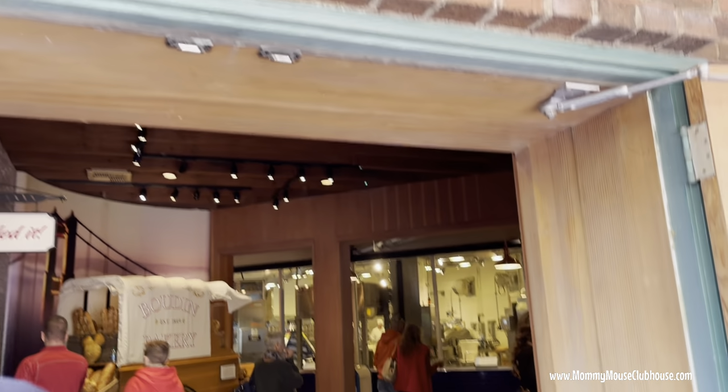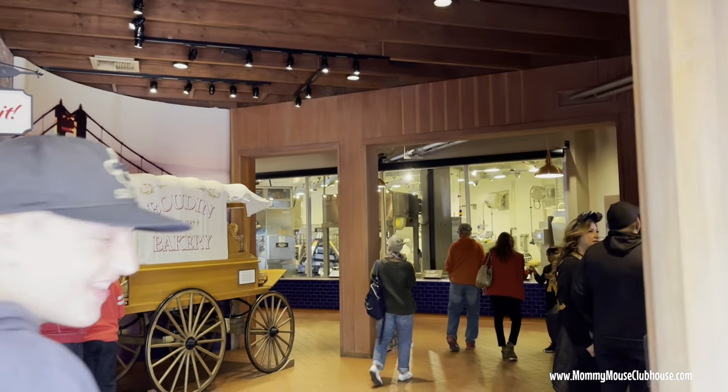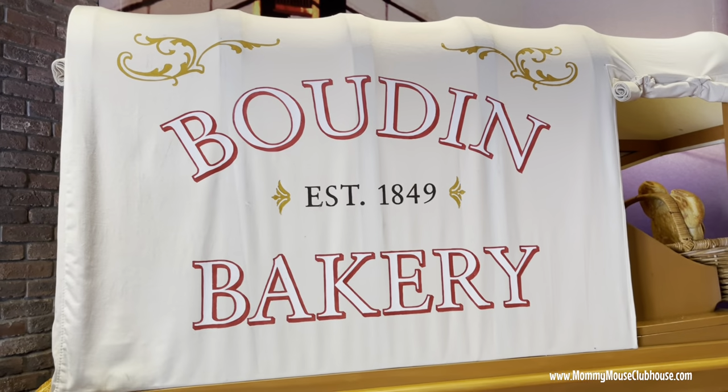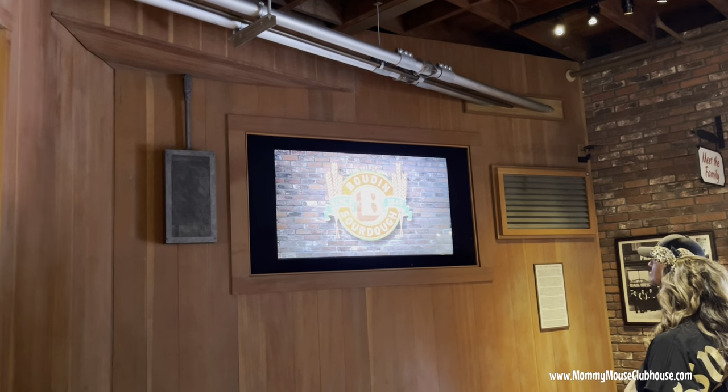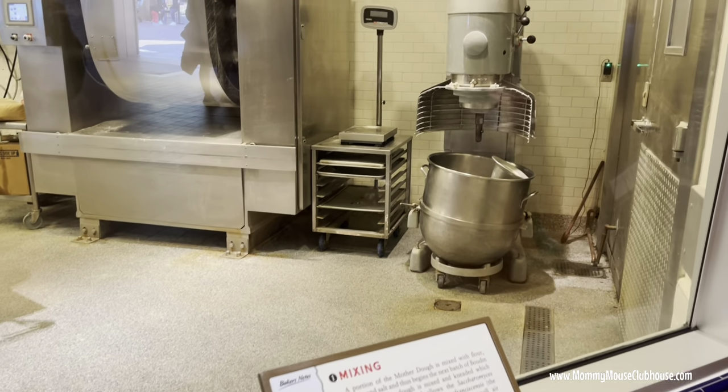The Boudin Bakery Tour is something that my kids request to do every time we go to California Adventure. It's fun to see how they make and bake the sourdough bread right there at Disneyland, and you get a free sample of bread, too.